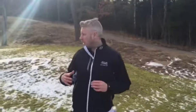So you can probably see there's a lot of ice and snow down here. This is one of the coldest areas of the golf course, so it'll probably be a few days before we're down here, but it gives you an indication of why we're not open just now. It is still cold, it's still pretty frozen here.